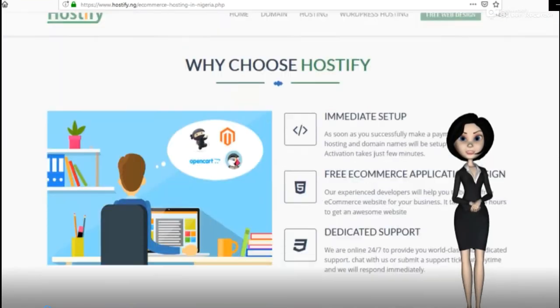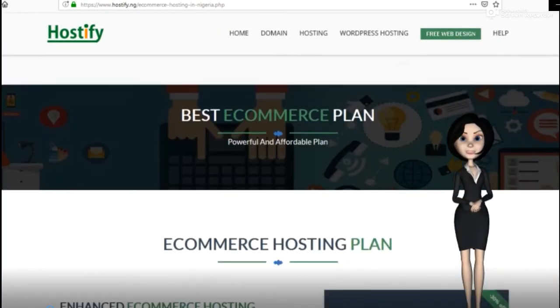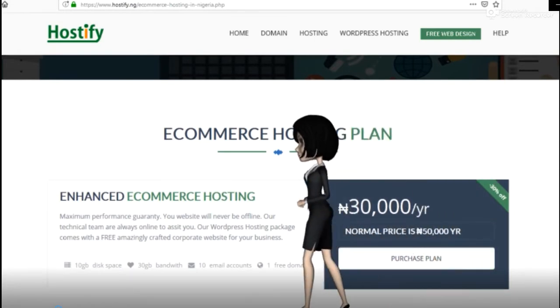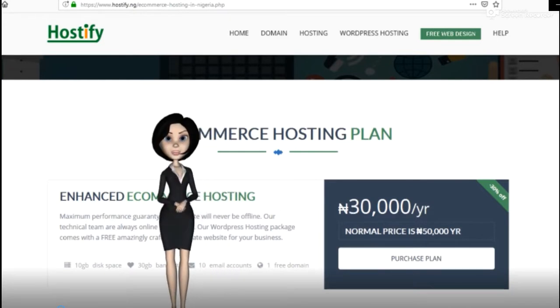Our e-commerce hosting plan is specially crafted to withstand a reasonable amount of pressure due to high volume of traffic on your website. The current cost is just 30,000 Naira yearly. Click on the purchase plan to continue.